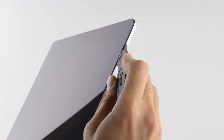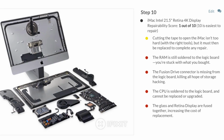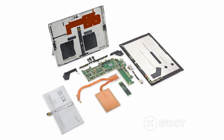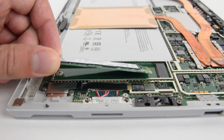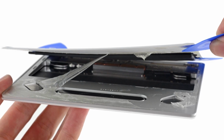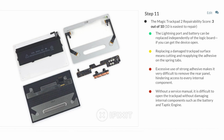The most notable teardowns include the iMac Retina 4K that scored a measly 1 on our repairability scale, due in part to the RAM and CPU being soldered to the logic board, and the Surface Pro 4 didn't do much better. It only scored a 2, but has a user-replaceable SSD. We even broke into all the new iMac accessories, including the Magic Trackpad 2 with the new Taptic engine, which only got a 3 out of 10 on our repairability scale.